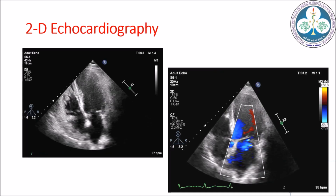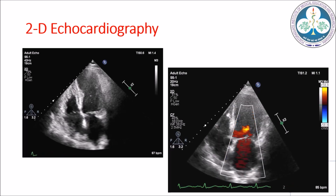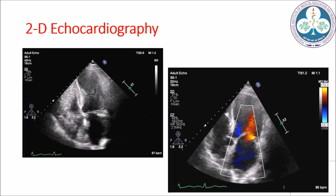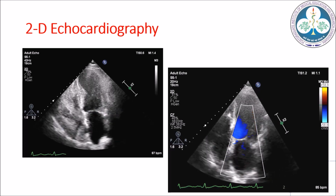This is the echocardiogram in apical 4 and 5 chamber view, which showed apical hypokinesia, EF of around 35%, no mitral regurgitation, no aortic regurgitation.